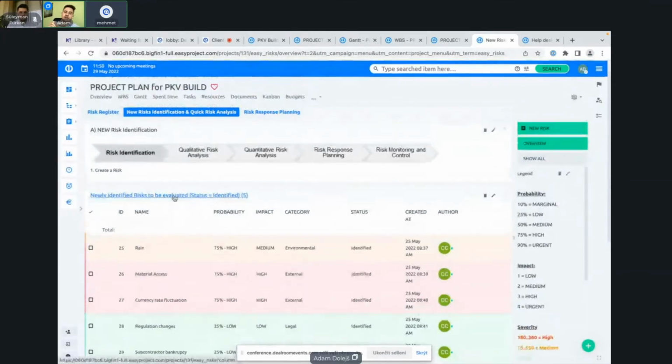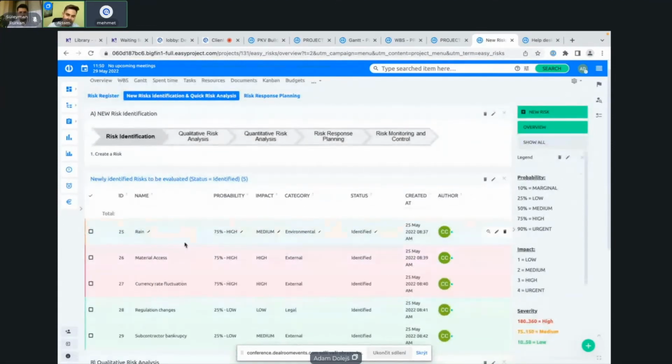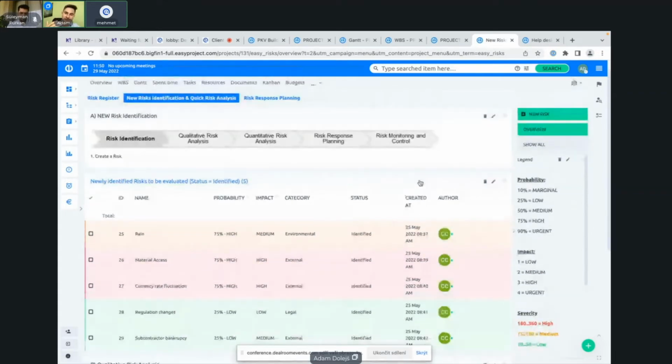And for this particular case, we chose that we will go with a construction company. So one of the risks may be rain, which would be environmental. Then as COVID hits and also the war hits, everybody has problems with materials access and also currency fluctuation. Last but not least, each and every government is now changing all sorts of orders and regulations, and every contractor wants to negotiate the best contracts for them. So we can very easily mitigate those risks on the level of the account profile.